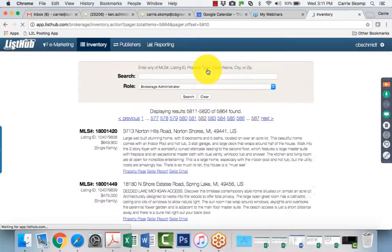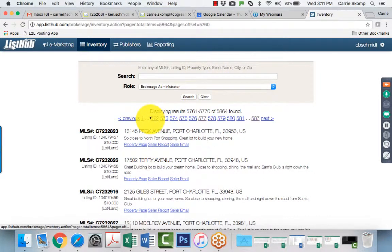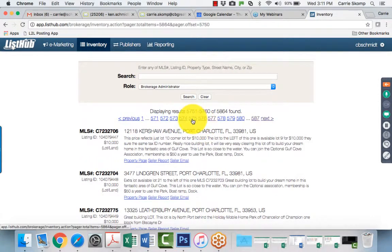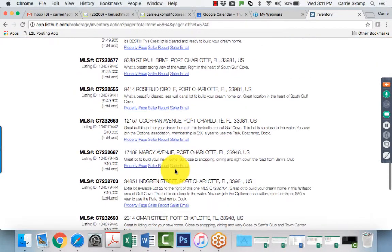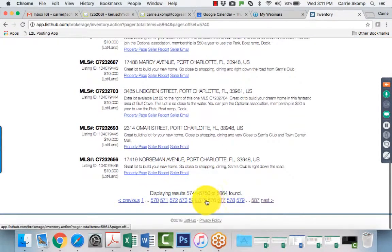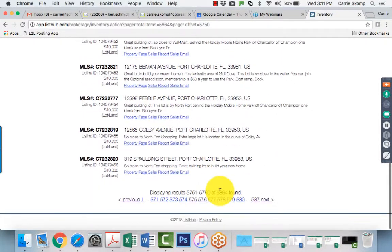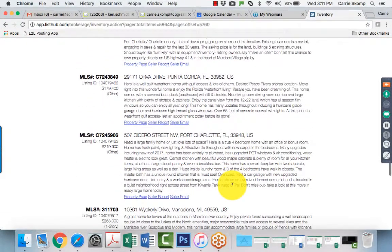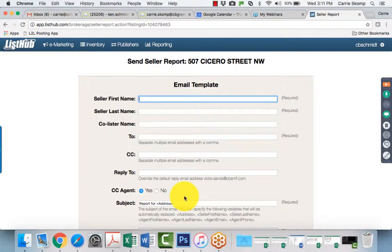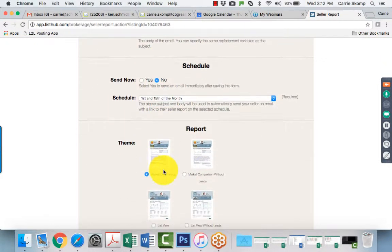So let me back up a few pages here. You can see it's very easy to navigate in here. You just flip pages. You can search by MLS number, which is the easiest way if you're getting in for a new listing and you want to set it up for your agent and you're in your office. It's just going to be able to find it easier if you have the MLS number. So you do have that option. Again, real easy to set up. You can CC yourself or CC your agent if you're setting it up for your agent.